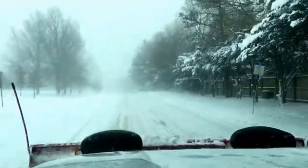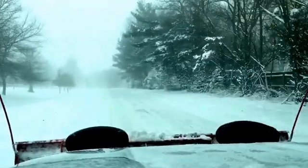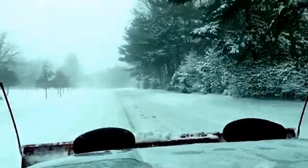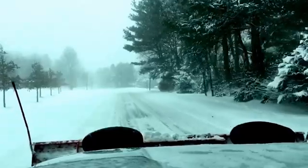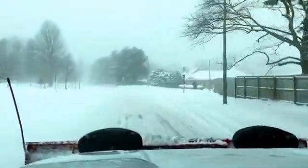Because there's just a lot more to be done. I could probably spend all day plowing driveways, but I've got to get the bowling lanes taken care of so it generates income and opens the business.